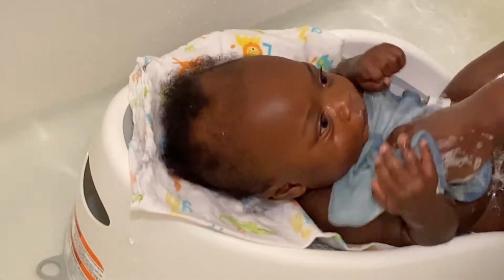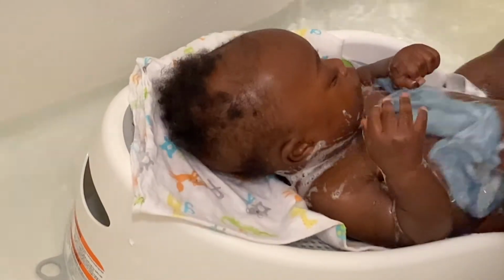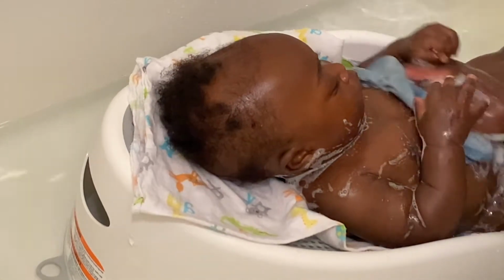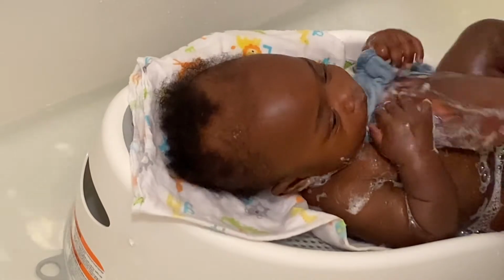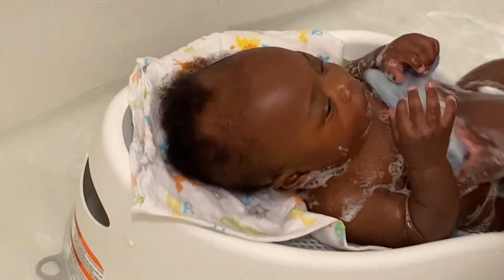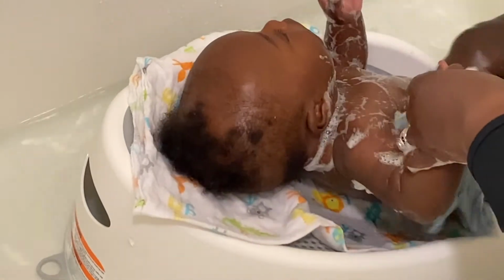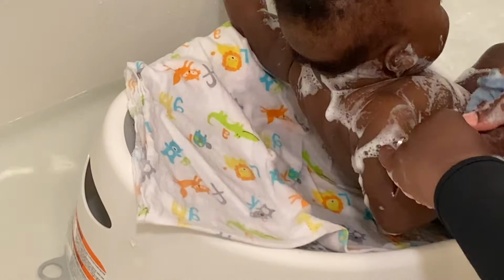So some of the first things that I noticed, starting with the body wash, was that it smells great. It has like a warm lavender vanilla smell to it, so nothing too crazy or heavy for the baby, which is perfect. I also noticed that when I was lathering the rag, it was very soothing to the touch, and it also felt hydrating.